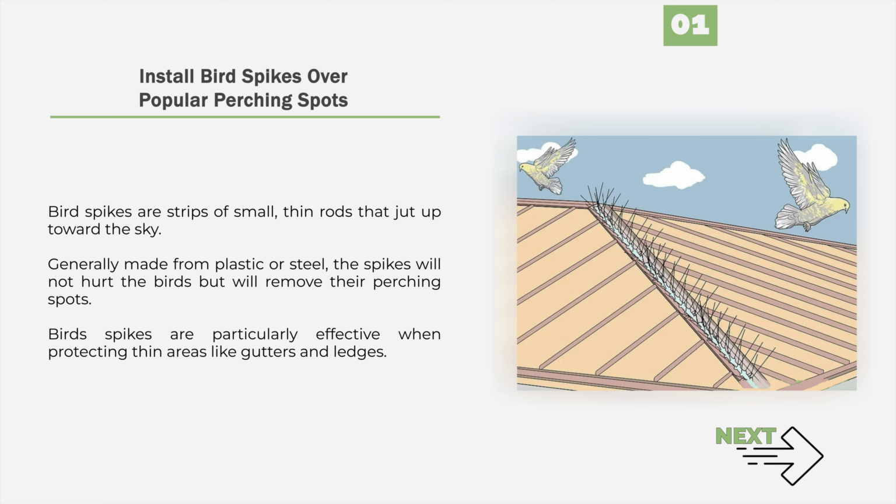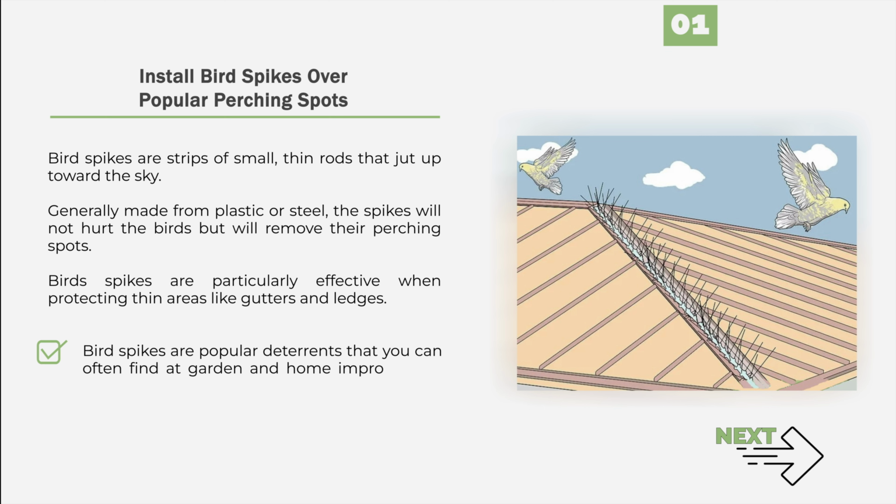Generally made from plastic or steel, the spikes will not hurt the birds but will remove their perching spots. Bird spikes are particularly effective when protecting thin areas like gutters and ledges. Bird spikes are popular deterrents that you can often find at garden and home improvement stores.